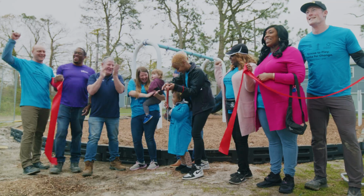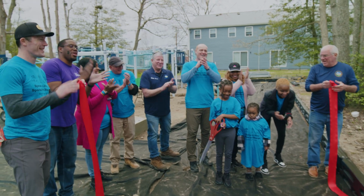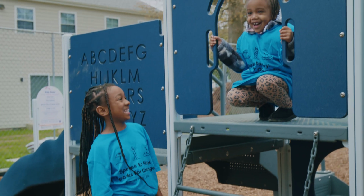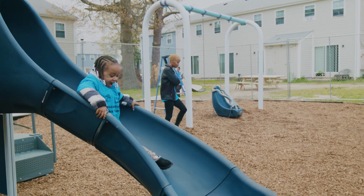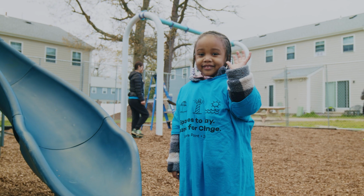It means so much because it just shows how many people have a big heart to do something so sweet. They just want to come and make a change in the community that's really beneficial to the kids, to the parents, to family life that they just did not have before.